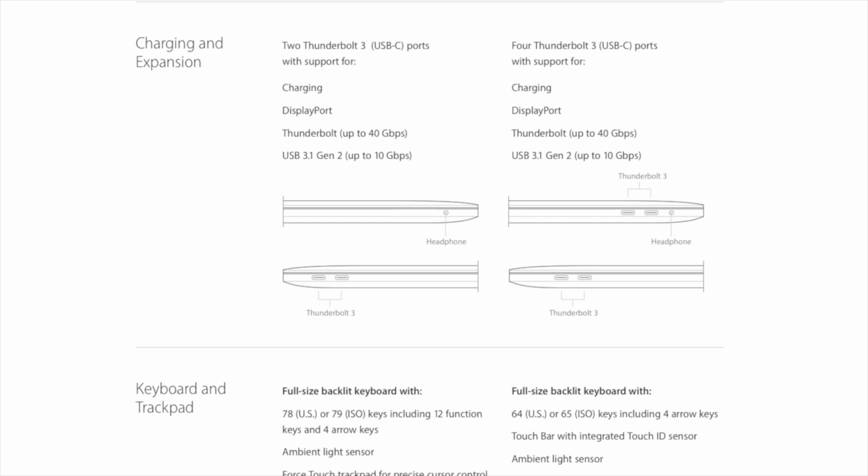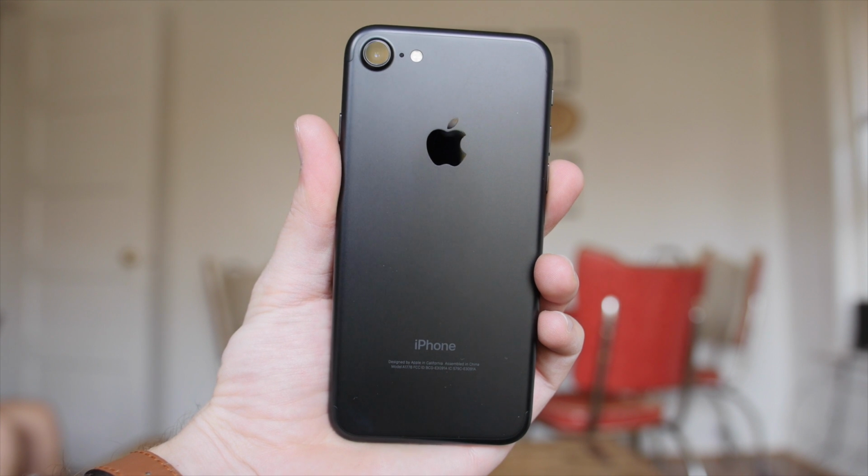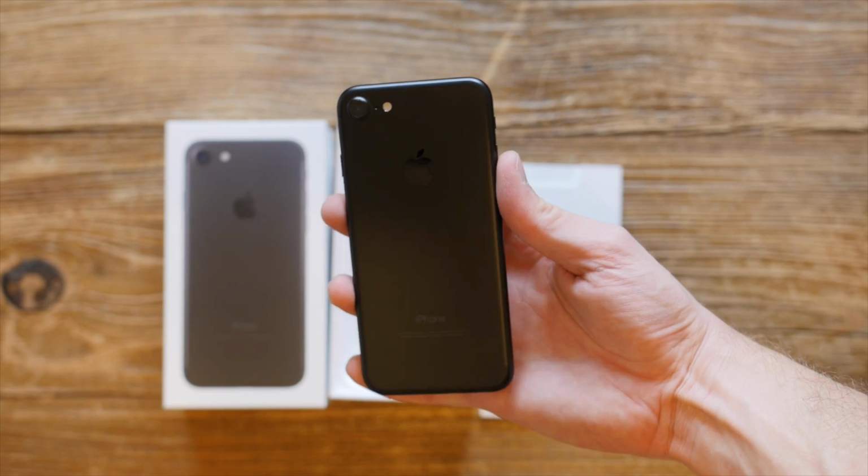Moving on to the third biggest disappointment, ports. So all of these MacBook Pro models in 2016, all they have are Thunderbolt 3 ports. No more SD card slot, no more USB 2.0 or USB 3.0 ports, not even a Lightning connector. So you can't even connect your new iPhone 7 to your new 2016 MacBook Pros. Not even that, you can't even connect your new iPhone 7 earbuds to your MacBook Pros.